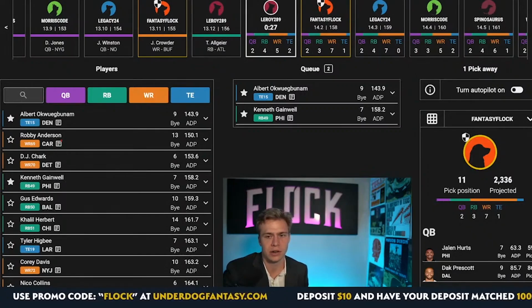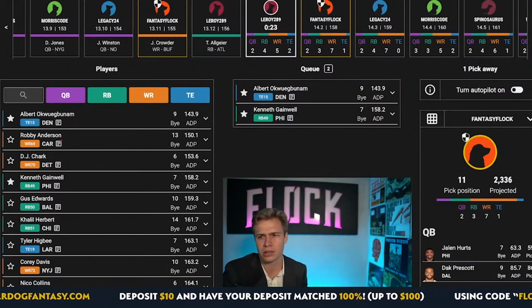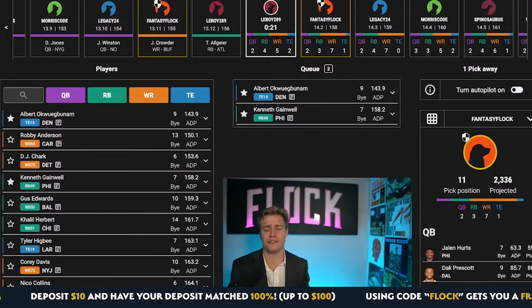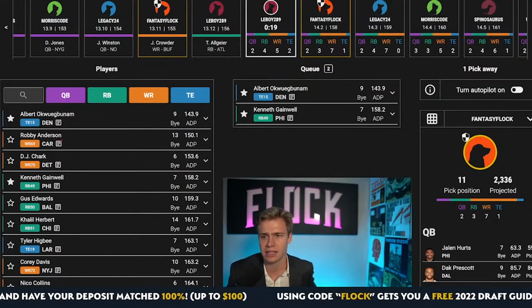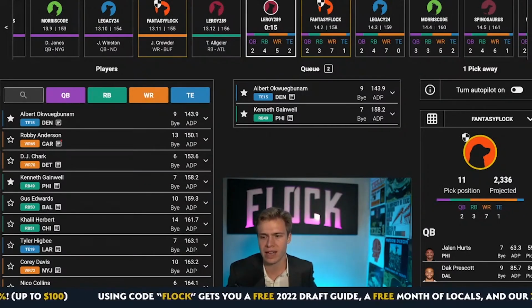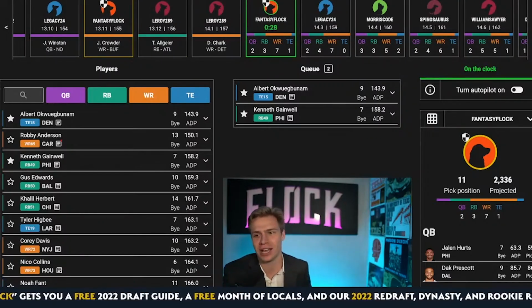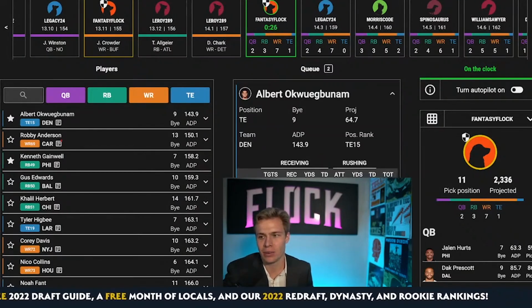Ooh. Please don't also take Gainwell. I'm not a massive fan of Edwards or Herbert. Actually, I guess we'll go Alberto regardless. Yeah, you know what? Alberto, 15 picks behind his ADP. We're going to take a second tight end here if he's going to be available. And then we're just going to hammer in running backs at the very end that can possibly cycle through. Oh my gosh, guys. We're going to get Alberto as our tight end 2 here.